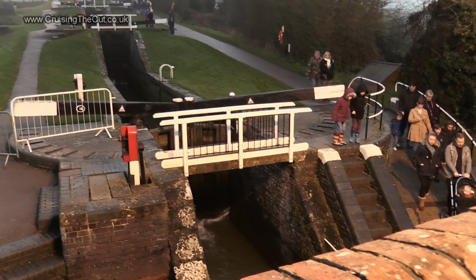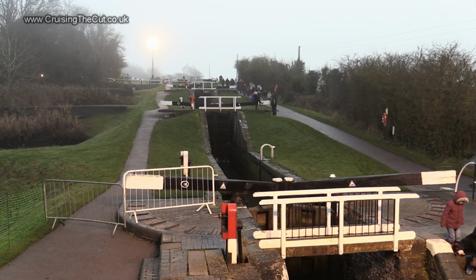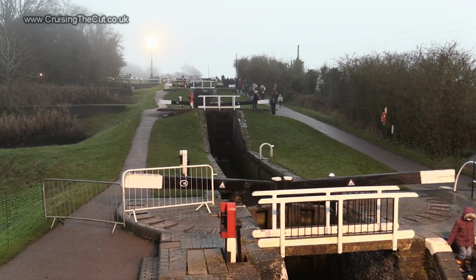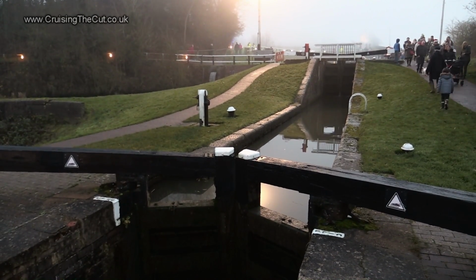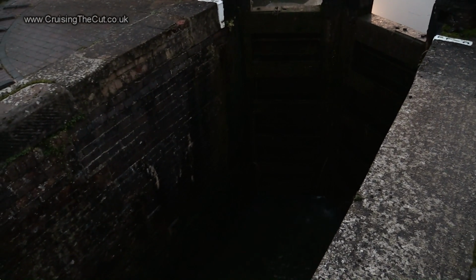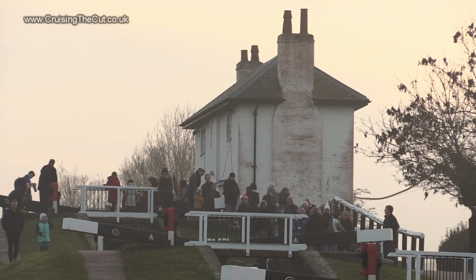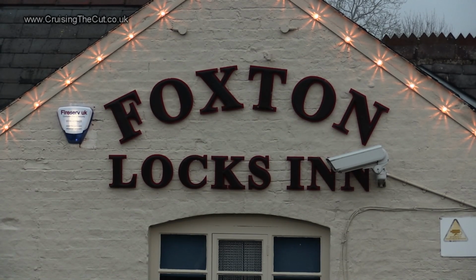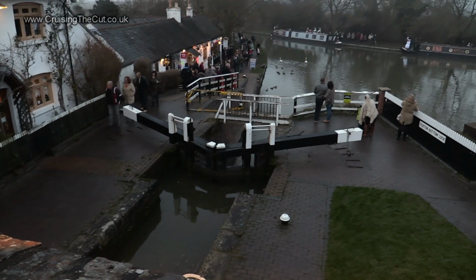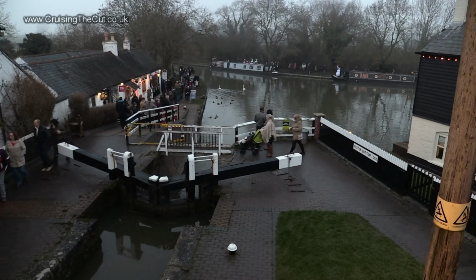For now, boats ascend or descend 75 feet through 10 locks, arranged as two 5-lock staircases. A staircase being where the locks flow directly into each other rather than having a pound between them. There's refreshment at the top from the Top Lock Cafe and at the bottom from the pub. Boats here can decide to turn left up to Leicester or right towards Market Harborough.